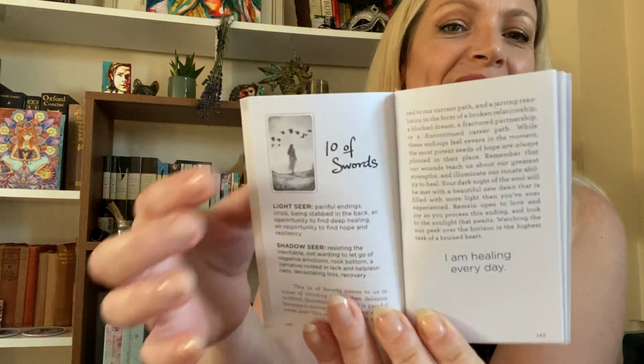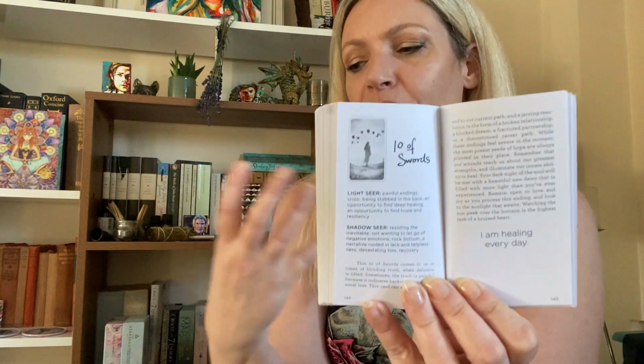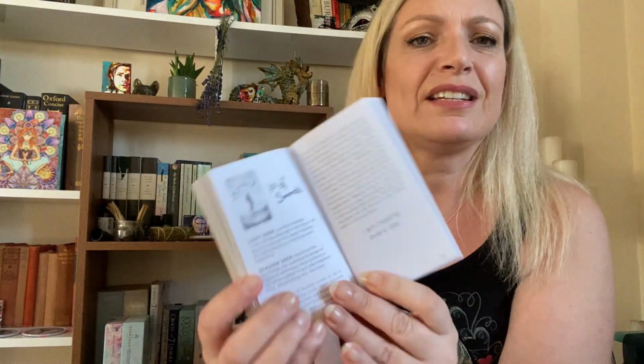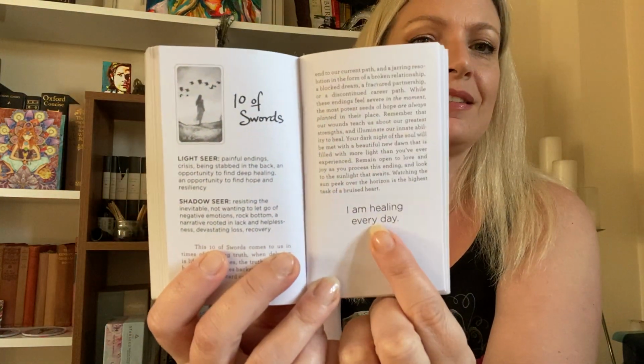As I said, the Ten of Swords can be quite a scary card to have, especially when you get it in the Rider-Waite deck, because it is all about being stabbed in the back and dark energy and not very nice. But this one has "I am healing every day" as its affirmation, because it shows you the meaning of the 10, which is the completion of a cycle. So I really, really like this little book. I think it is a great little book.